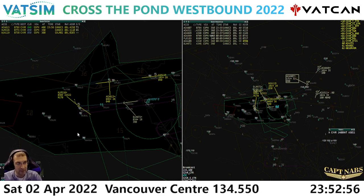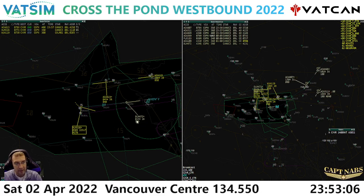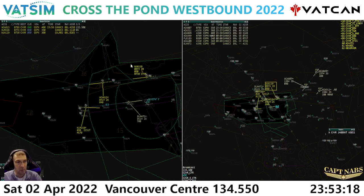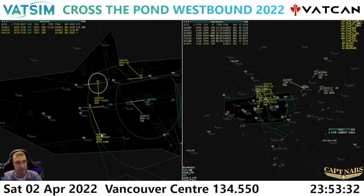KLM 216, plan to cross Bexham at 170 knots, please. Bexham at 170, KLM 216. KLM 216, roger. Traffic ahead on the approach is about 9 miles ahead. Is a heavy 340. Should not be an issue. WestJet 119, descend 4,000. 4,000, WestJet 119. Air Canada 613, reduce speed 190 knots. 190 knots, Air Canada 613, heavy.